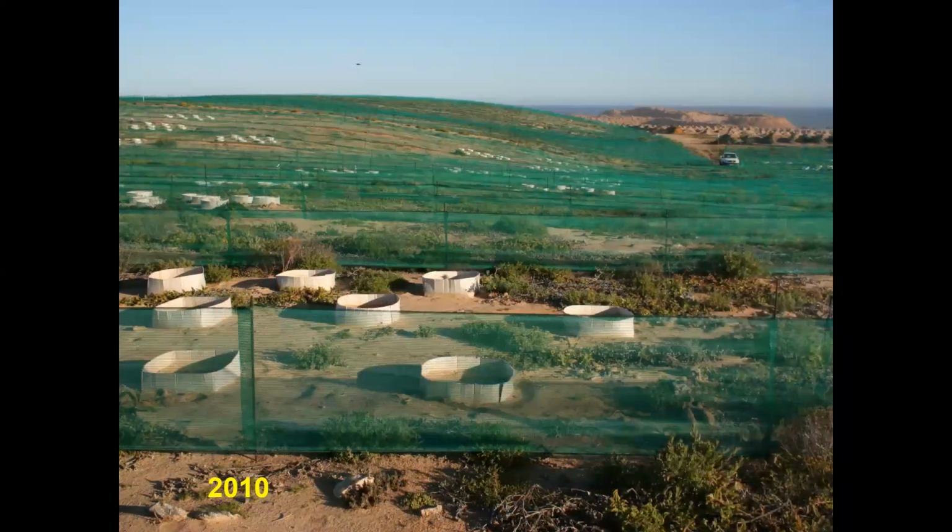So in 2010, we put in restoration packs with a suite of perennial seeds. You can see again, there are other plants coming up outside. This is still Mesembryanthemum crystallinum, but again, you've got short-lived things like Silocolon, Didelta is in there.